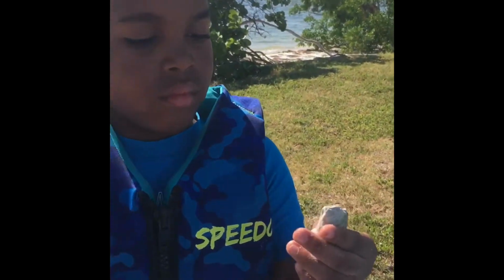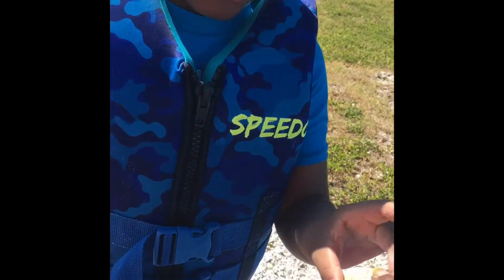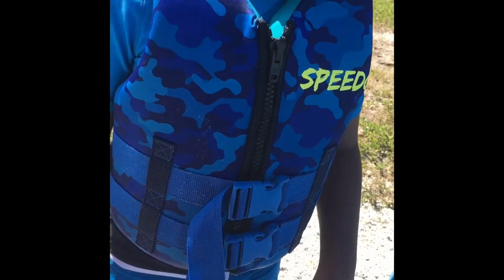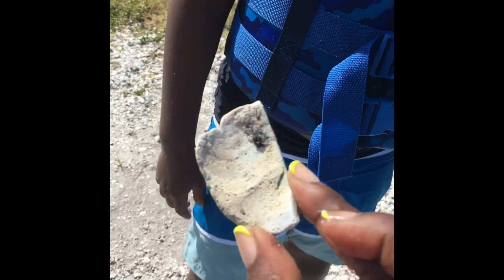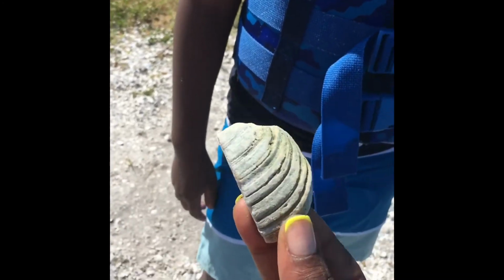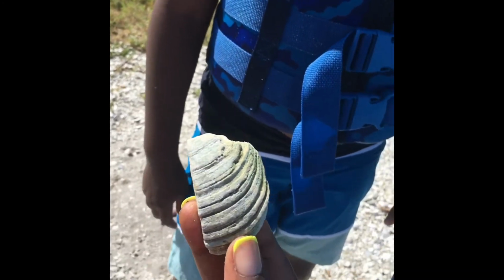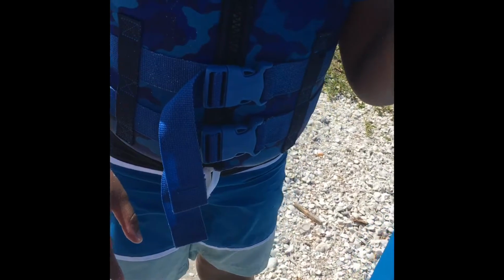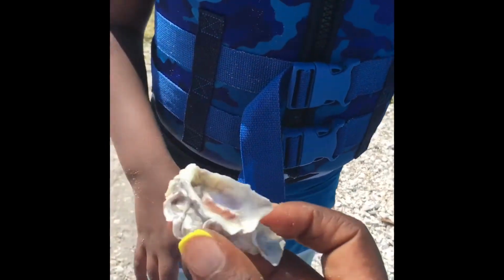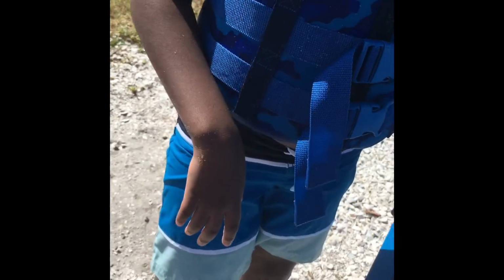All right. Next. What is that? What do you think that is? Rock? No. You see that striation right there? That's part of a shell. The sea creature that used to live in these shells, the shells look kind of ancient. But this is part of a shell as well. All right? Shell. This one is a shell. Yep, this one is a shell. Here it is. This one is a shell as well.